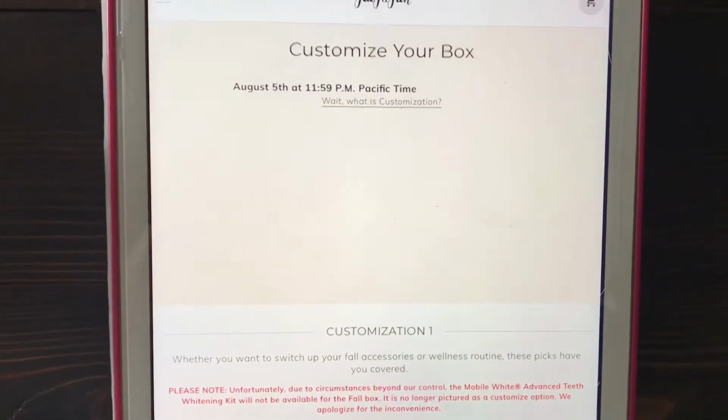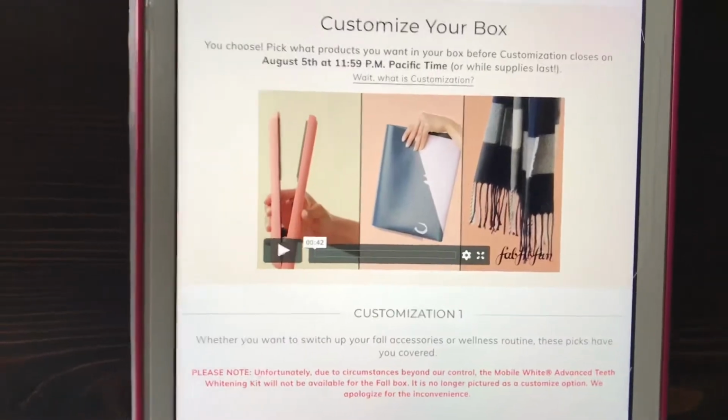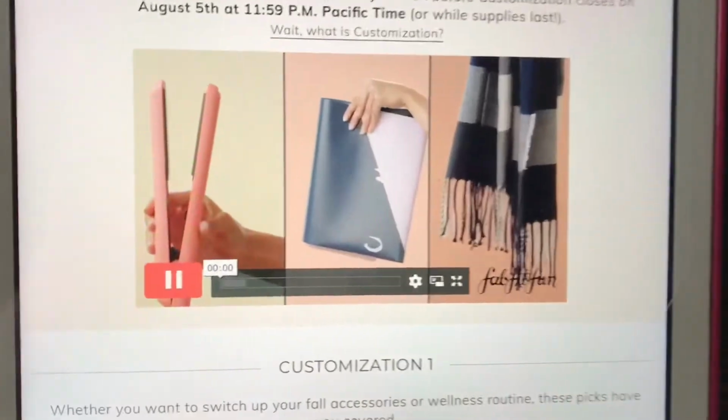Okay, here we go. Let's take a look at the video for the first customization. So let's go ahead and look.